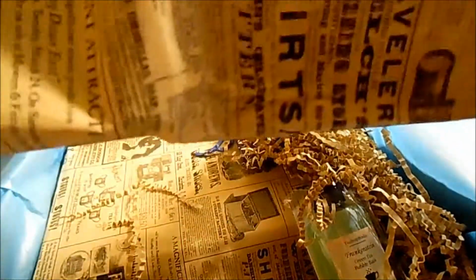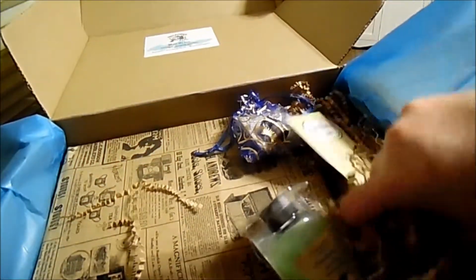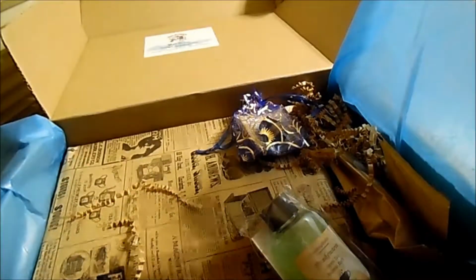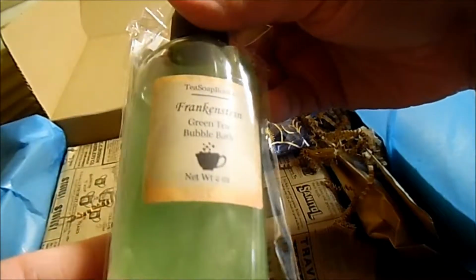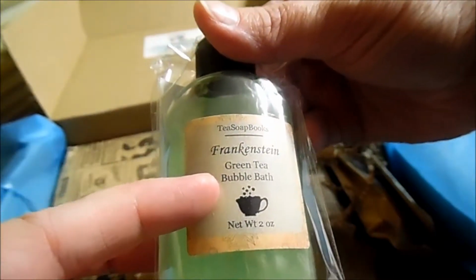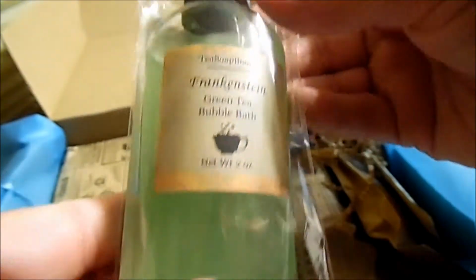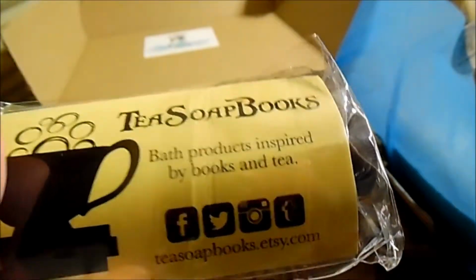Okay, we have some really pretty old paper. In it we have a book, a paperback. Let me move this stuff, packing, out of the way. Green tea bubble bath from Tea Soap Books. Bath products inspired by books and tea. That's something we'll have to check out.